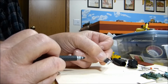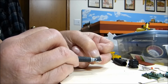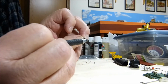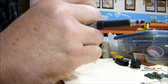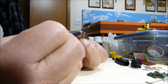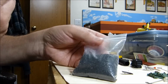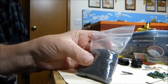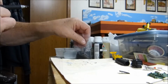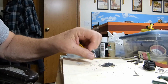So I'm coloring all the edges on this piece of cardboard and glued paper. This way there won't be any white showing on the edges or on the top. And then I have some coal. That's right, you gotta have coal if you're gonna make a coal truck. And this is the coal that I used in the coal yard when I built the coal yard. So I'll put that in the truck. Okay, well, I've got that glued here, and we'll see how that works out.